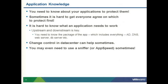There you go. Groovy. So, first recommendation, application knowledge. When we talk about setting up protection groups and recovery plans, the absolutely key critical thing is that we have full knowledge of what our applications look like in terms of interconnections, in terms of dependencies, in terms of what requires what in order to function at all.